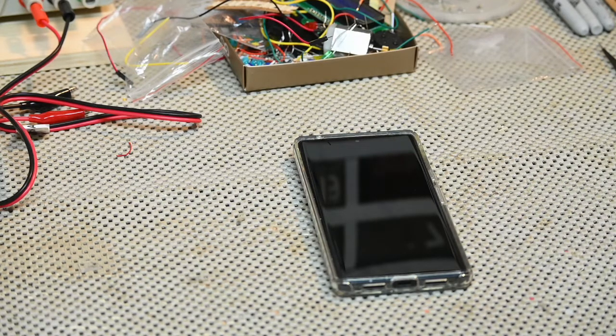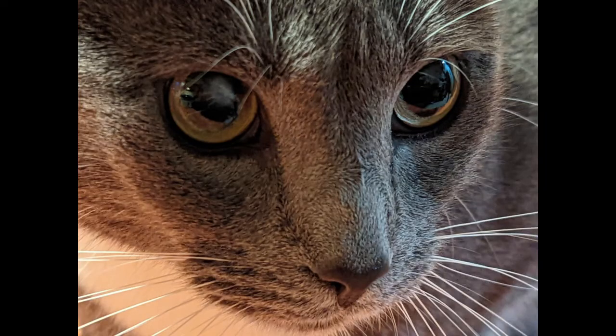Here's a few close-up pics I took of my cat, Butters. When I got him from the Humane Society, his name was Buddy. But I just started calling him Butters for short, and it stuck. He responds to it, so that's good. So that's my cat, Butters.